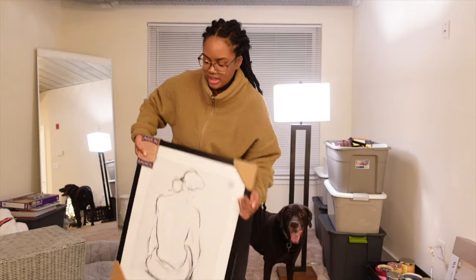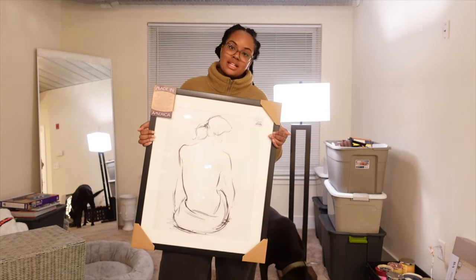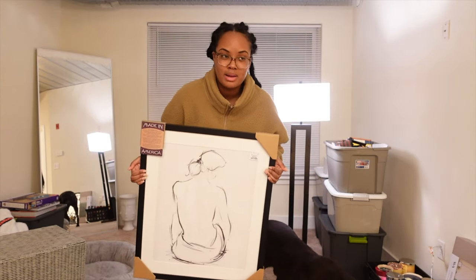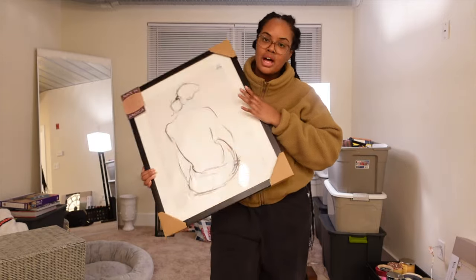I wasn't planning on getting these, but I saw that they had this artwork right here, and I think it'll be really, really cute in my bathroom. Nine times out of 10, when I don't have a protective style, I'm wearing a bun in my hair. So I really like this painting. I just love the outline look.